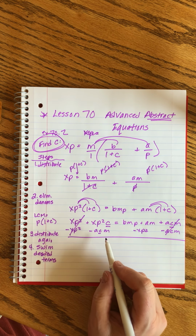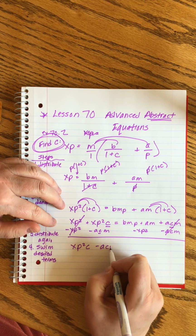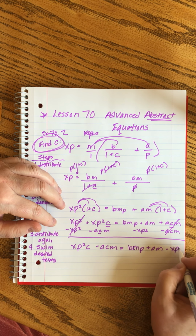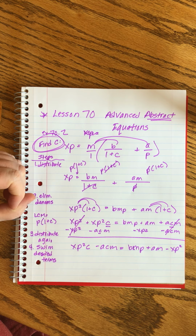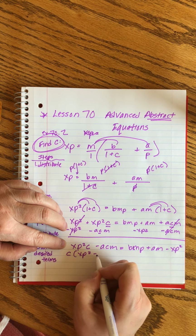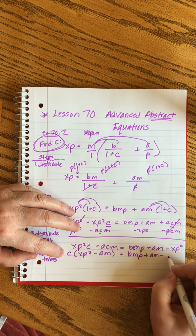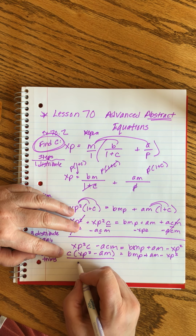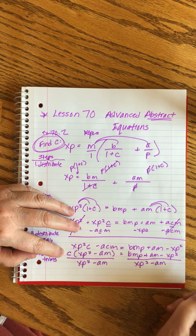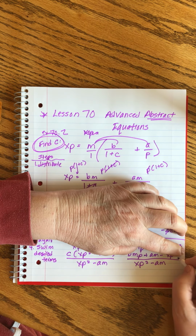Now we have both of the c's on the left side, and all the non-c's on the right side. So I have xp squared c minus acm equals bmp plus am minus xp squared. Whew. We're getting there, you guys. Now we have to factor out the c: xp squared minus am, right? I take the c out of both. And then we divide away this beast. If we did it right, this whole thing equals c.